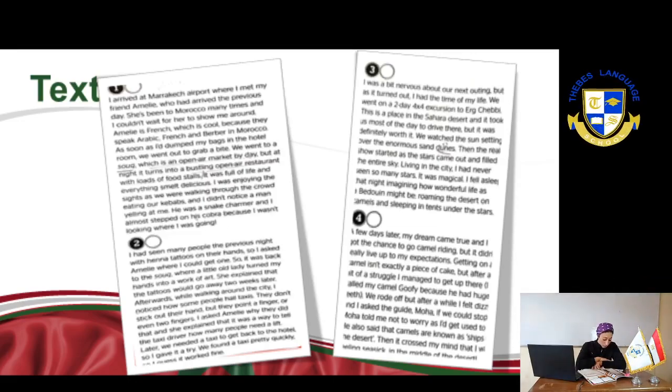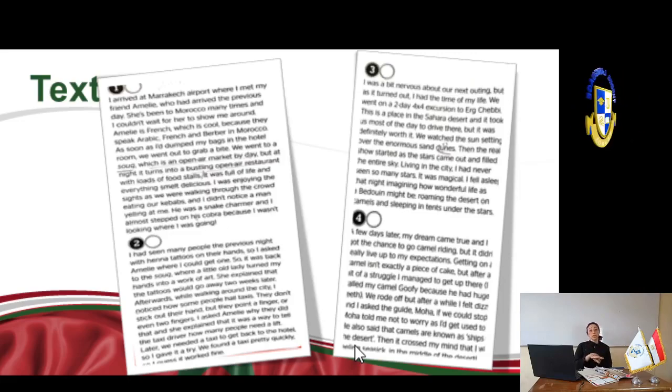Afterwards, while walking around the city, I noticed how some people hail taxis. Please, I want all of you to underline the word hail, and it means to call a taxi or to stop a taxi. So let's see what is the strange thing in their way. They don't stick out their hands, but they point with a finger or two to the taxi driver. Why? In order to refer to the number of people who are going to go inside the taxi and go to their destination. So they are not stopping the taxi like this, but they are using their fingers to express the number of people who are going to get into the taxi. So they point a finger or even 2 fingers.